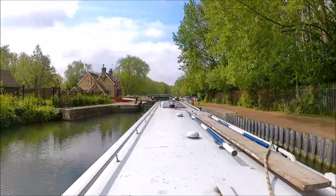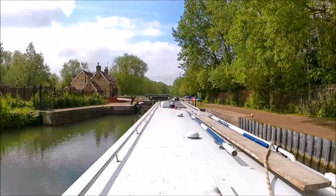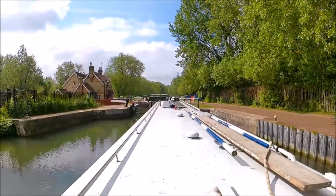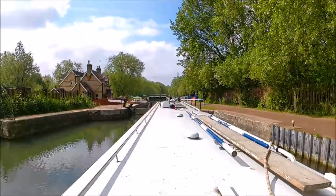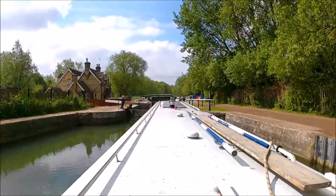Straight away we're coming up to a lock. The locks are wider on the River Lee than the River Stolt. They're double locks on the River Lee. On the River Stolt you can just get certain wide beams through them.